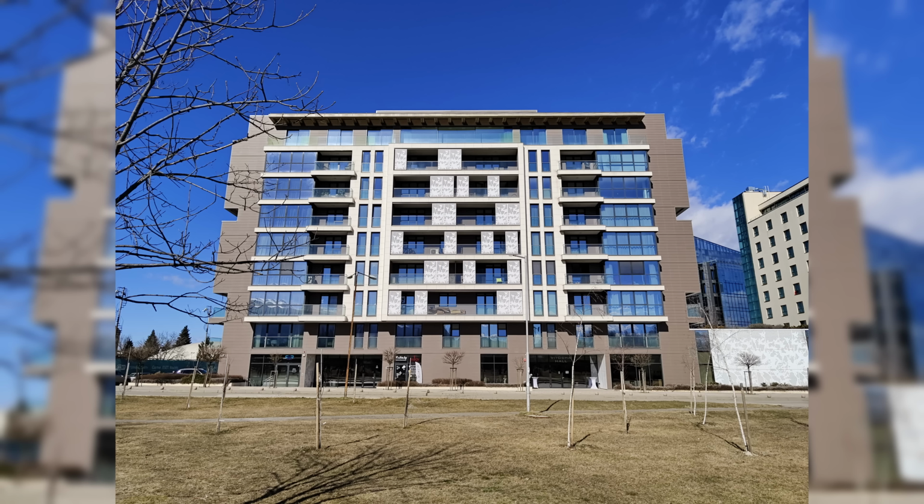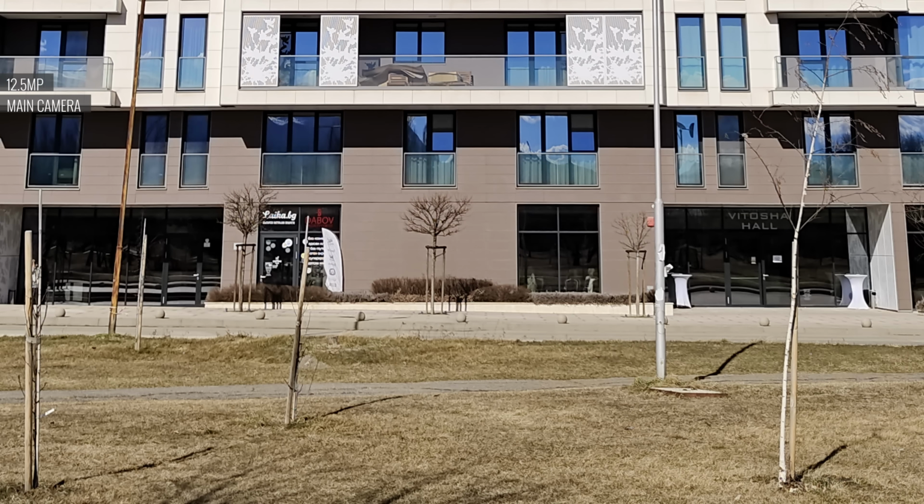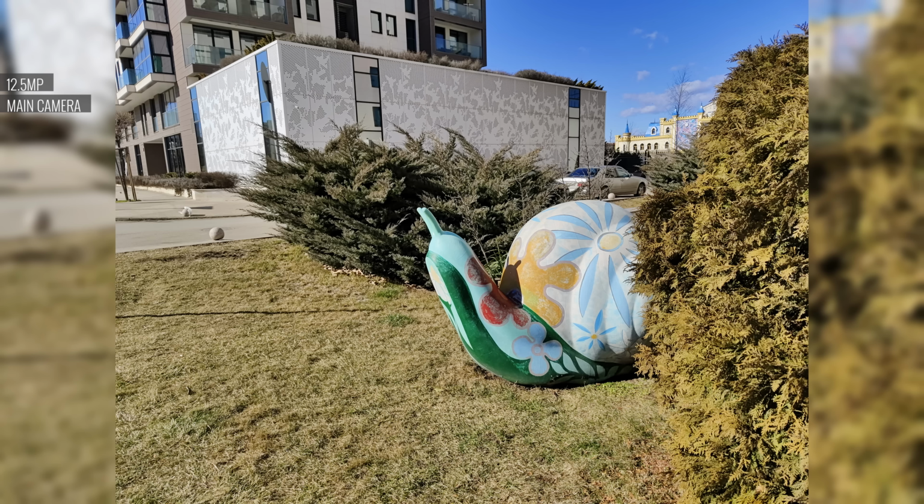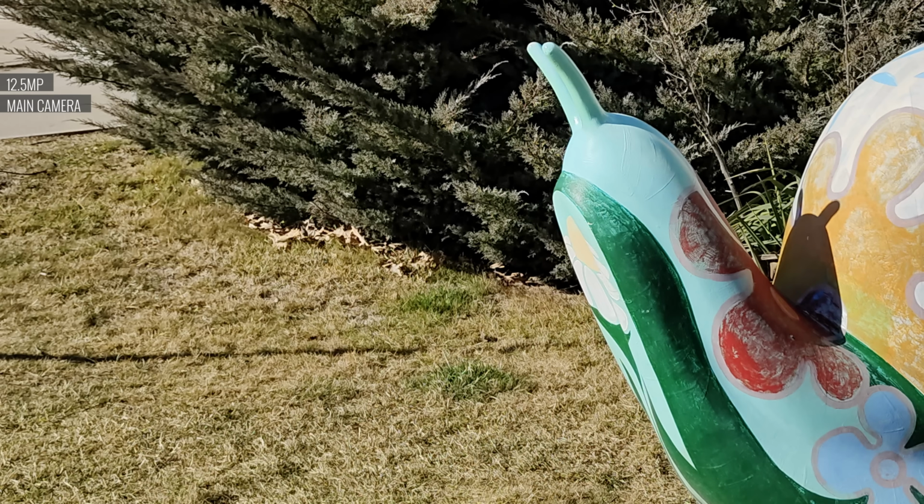Photos from the main cam come out at 12.5 megapixels, and they are great. There's low noise and saturated yet likable colors. The dynamic range is adequate and not over the top. The level of detail is high too, but upon close inspection, some intricate details do appear to be overprocessed.